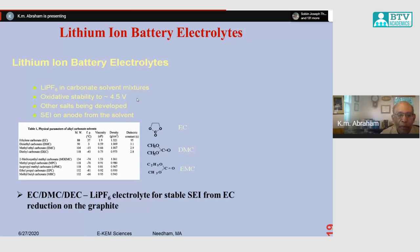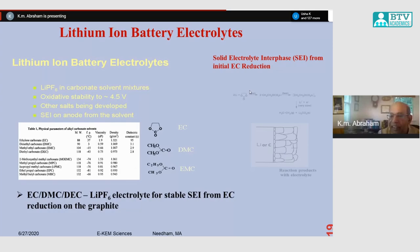Ethylene carbonate is a very important electrolyte solvent. These are ethylene carbonate, dimethyl carbonate, and ethyl methyl carbonate. In a practical battery, a mixture of two or three of these carbonate solvents is used to make the electrolyte for the lithium ion battery. Ethylene carbonate is actually a solid at room temperature, because it has a melting point of 37 degrees centigrade. However, it's a very important solvent for lithium ion, because it is the solvent that forms the solid electrolyte interface that we talked about earlier. That happens from the reduction of the EC.